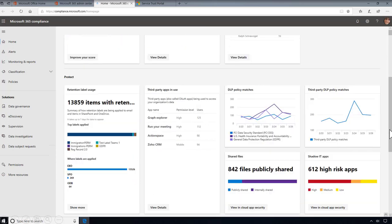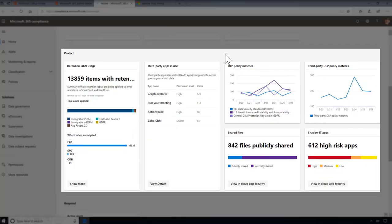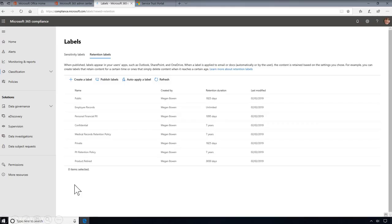In the Protect section, Megan is provided with high-level information about labels, data loss prevention, third-party app use, shared files, and shadow IT apps. Here, Megan can see the usage of retention labels in Office 365. She can see more details about the labels by the Retention Label page. Clicking on the Labels Insight card brings Megan to the Retention Labels page.